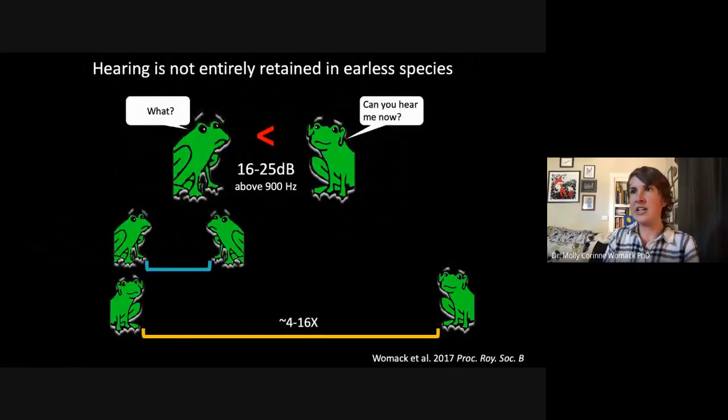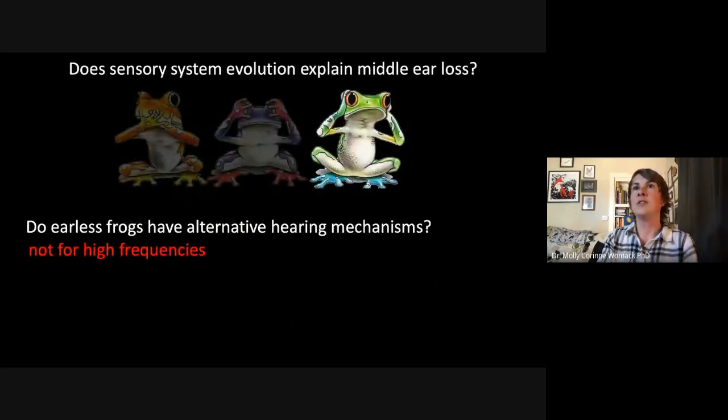And I should also mention here, an interesting note about earless species is that they are still calling. So earless species still call, and in fact, they call often at high frequencies. So exactly at these frequencies where we see this worse hearing in earless species, those are the frequencies they are calling at. So it seems like the lack of an ear is maladaptive. Okay, so they're not getting by without an ear, at least not hearing-wise. So high frequency hearing, the ear is important for that.